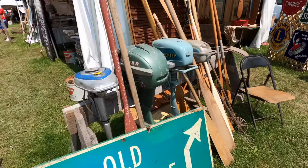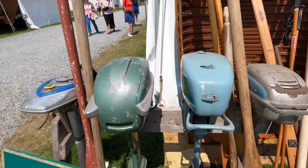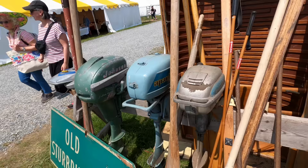I don't own a boat, but I love these old outboard motors from the 40s, 50s, and 60s. The designs were amazing, the paint jobs were great, and I don't know if they work, but I'm happy just to look at them.